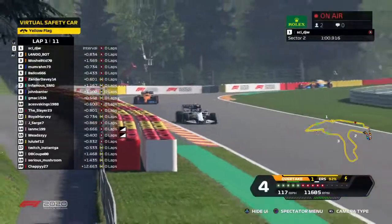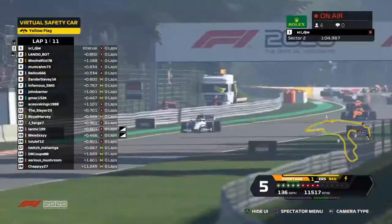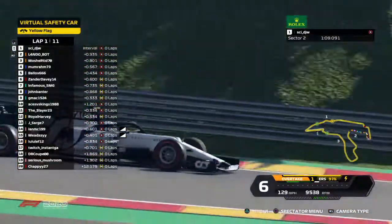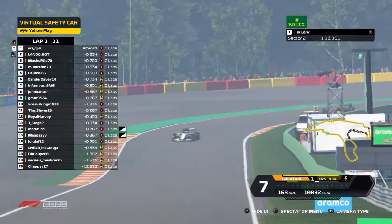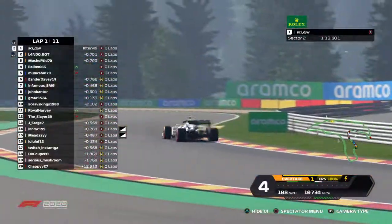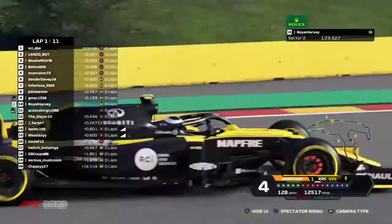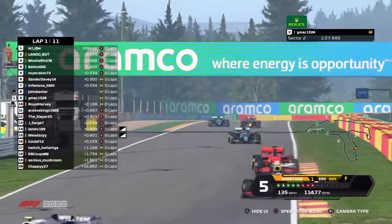But yeah, we just saw him in the background go completely straight on coming up Eau Rouge and Raidillon, and it's caused this virtual safety car, which will hopefully be finishing soon and we can get back to green racing. And we are now back to green racing, and Ballux seems to have jumped Mumram, and Royal Harvey as well was able to get ahead of Aces.